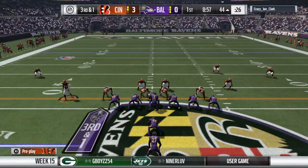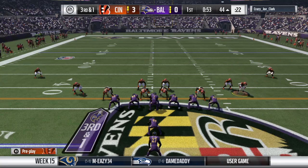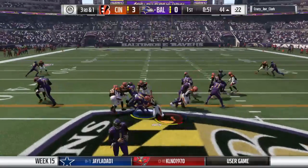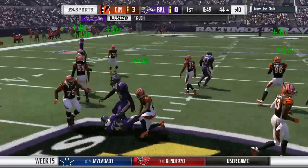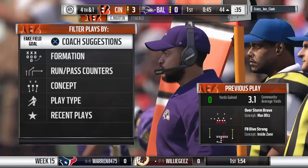And I see an extra defensive back on the field. Little surprise here on 3rd and 1. They'll try and run for it. This is Juszczyk. Call it no gain that time, and they're going to be left looking up at a 4th and 1.